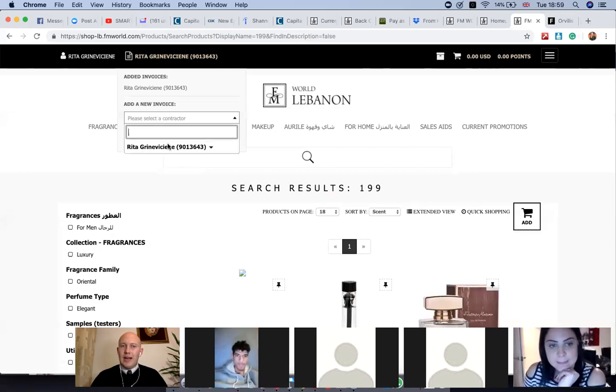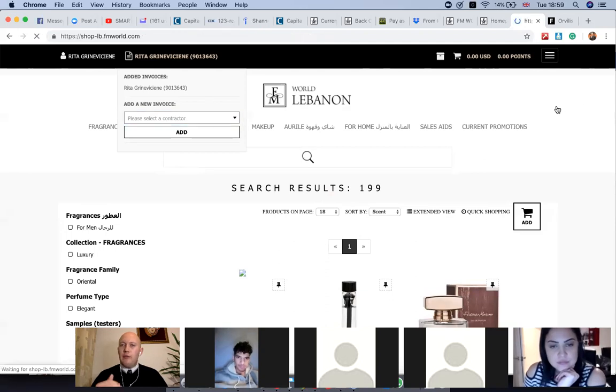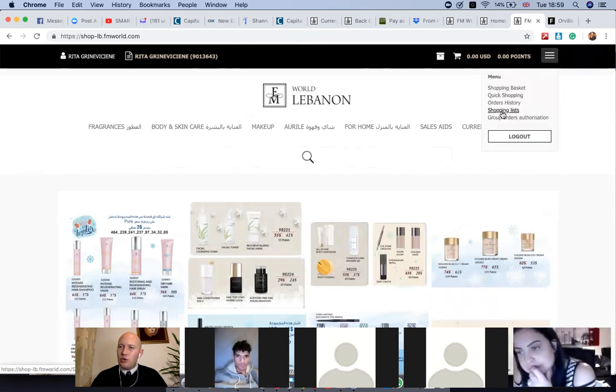So you will have people who add you on the authorization list. So if you want to do an order in your team member's name, they have to click here at the top right corner, go to group orders authorization.